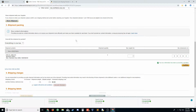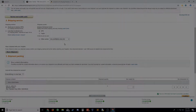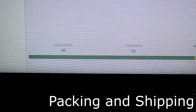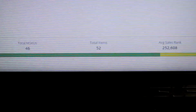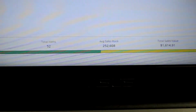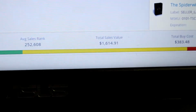You know, the more items you have on here, the bigger this is going to be. It'll be a lot different, but that is the basics of it. So we have a total of 46 MSKUs, so that's just like the individual SKUs, and a total of 52 items. Average sales rank 252,000. That's pretty decent.